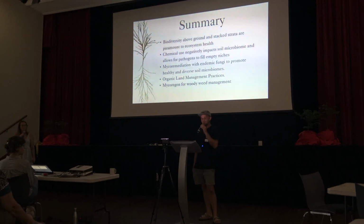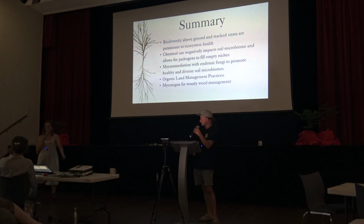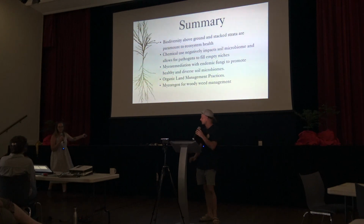So just wanting to bring the mushrooms back to knit it all together and stop the isolation of the individual paddock trees. Did we need to touch a bit more on the mycoregen process? Did we need to expand on it a little bit more? You've got a question, go. Do you want me to go back to mycoregen? Yeah, go back to this.